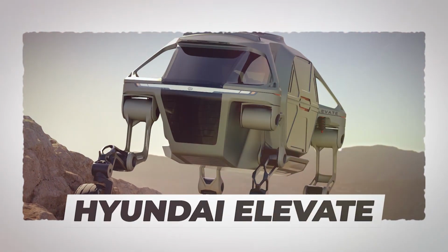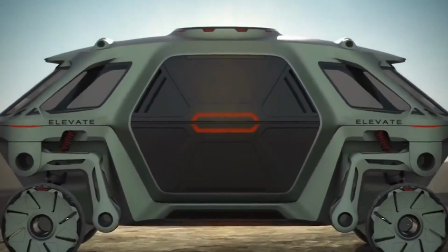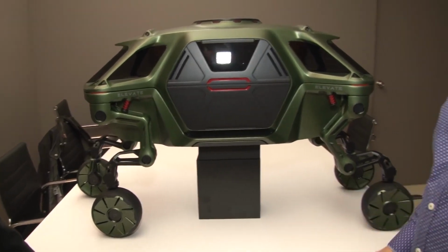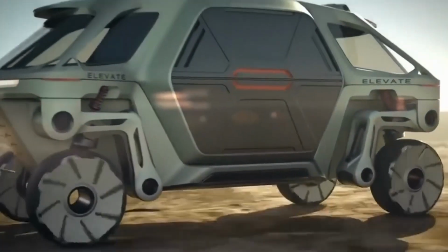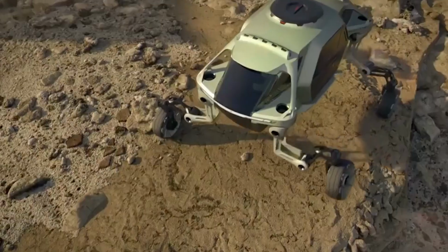7. Hyundai Elevate. This project is proof that not all concepts that are shown to the world are only meant for private. This is the Elevate project by Hyundai, which could potentially bring in a lot of benefits. It was first seen at the Consumer Electronics Show in Las Vegas early in 2019. And when you look at it, it doesn't really look like a typical car. Instead, it seems more like a car body with robotic legs instead of wheels.